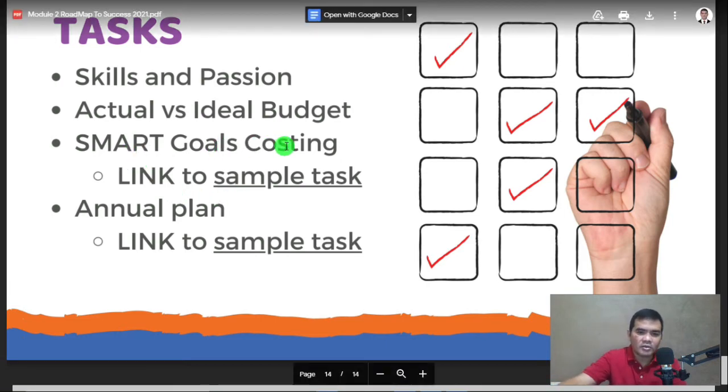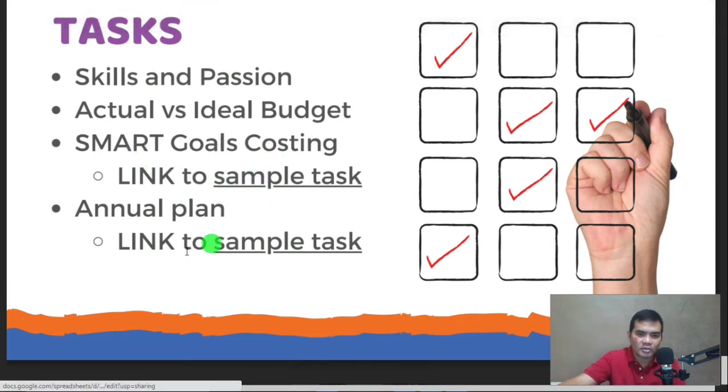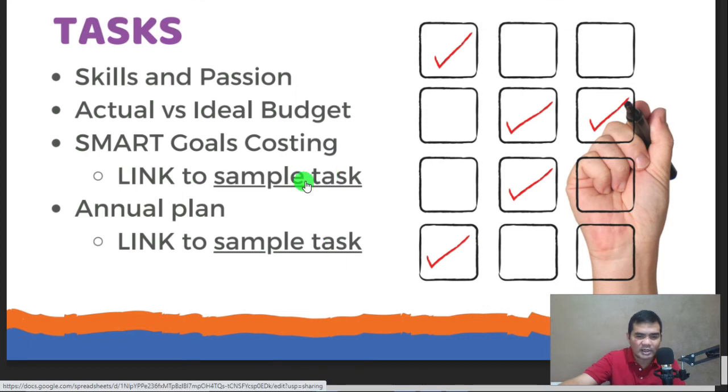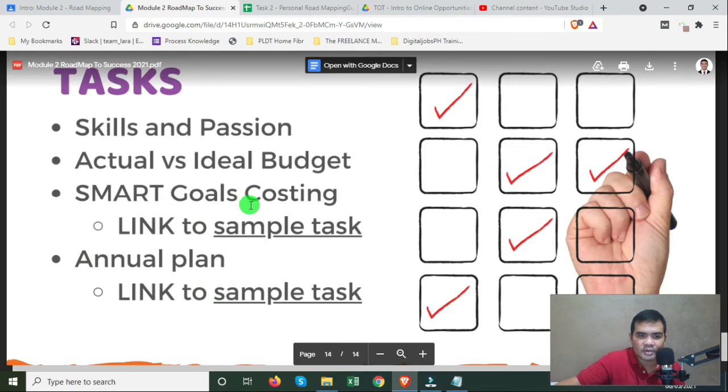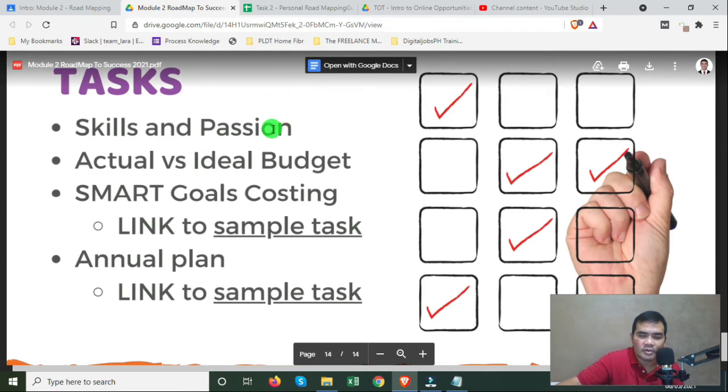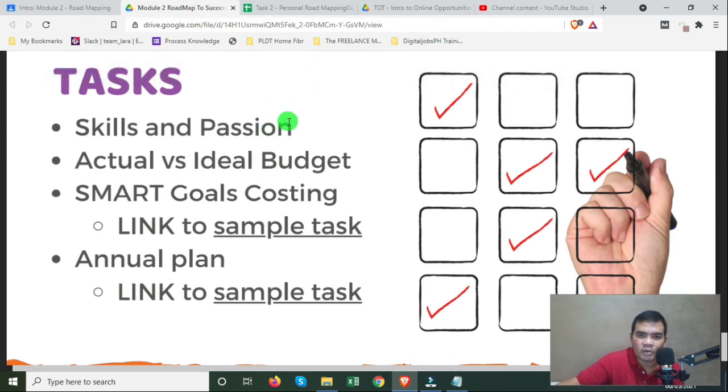Then smart goals, costing, linked to sample task. Okay, so annual plan, linked to sample task. So I will not click this one because I'm going to show you directly the tasks. Okay, so we'll go to your task. Okay, so we're done with this slide. We'll proceed to the sheet directly from the personal road mapping guide sheet.